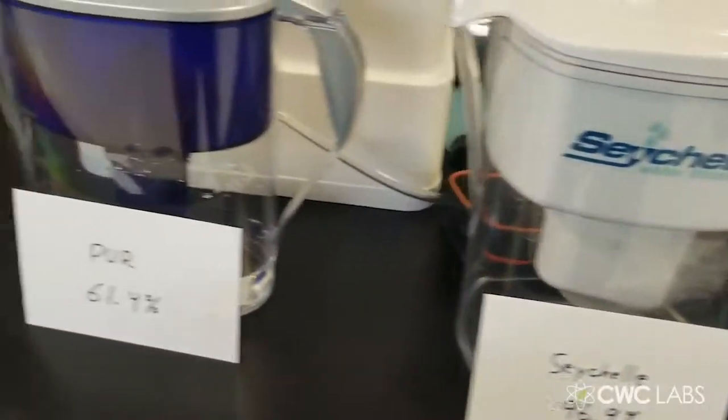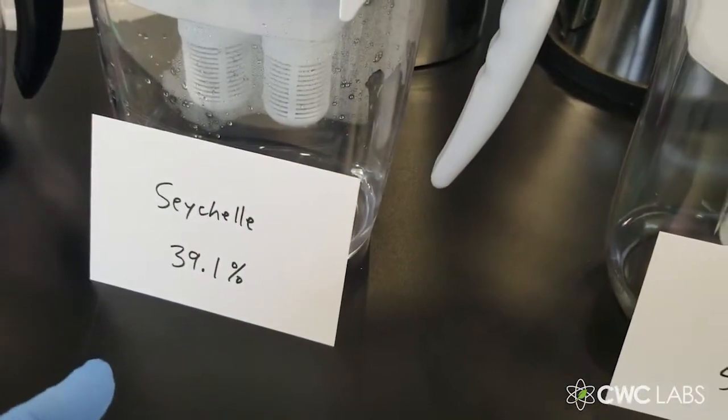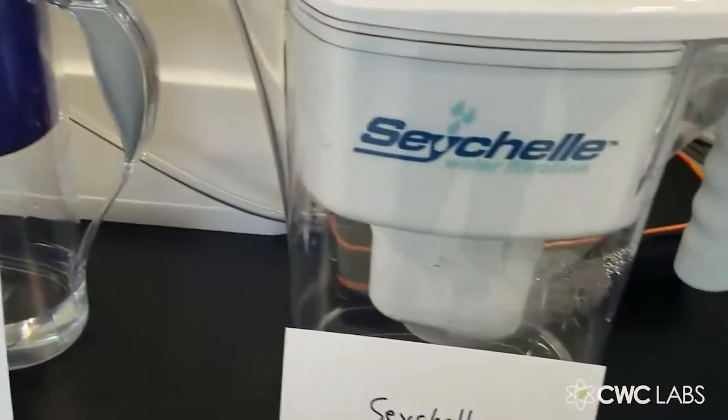And it's very interesting that a different Seychelles water filter removed 39.1%. So the filter media really matters. They're doing something obviously a lot more effective in this unit.